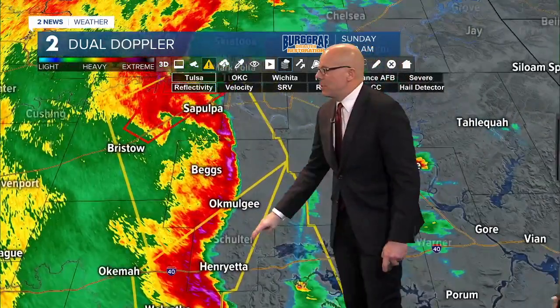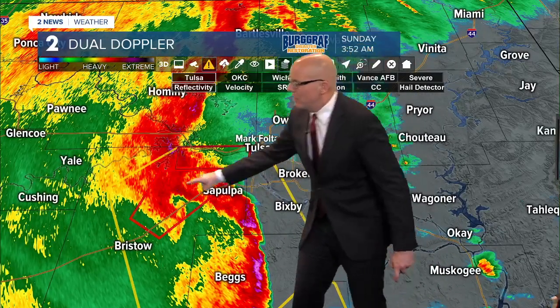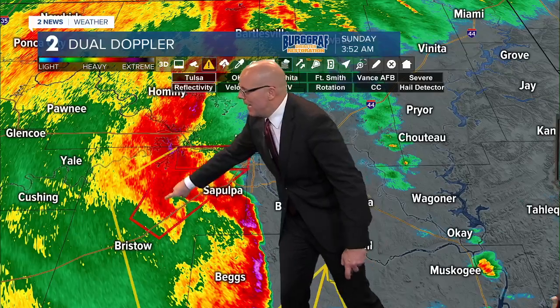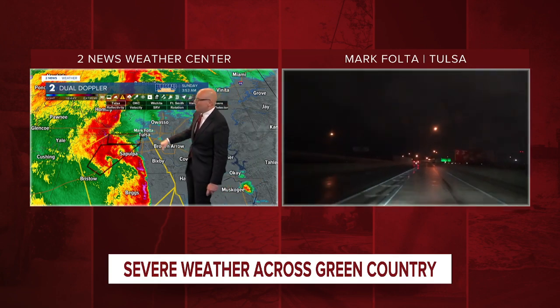Let's get back up here to the tornado warning. New tornado warning now is extended into parts of Tulsa County. Look at the reflectivity here. See that little curly Q? That is an indication right there. We're just looking at the reflectivity, a good indication that we are seeing some rotation with that. Mark Folta, he is right here working his way into downtown Tulsa.